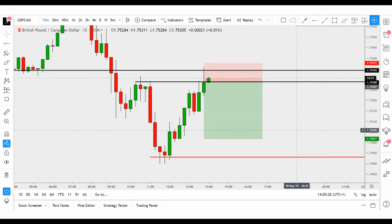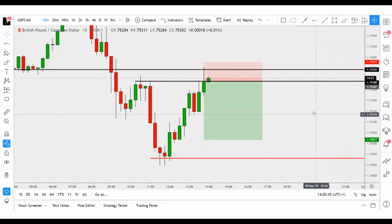I've drawn a second black line. This is an indication of a resistance/support level in the market. So if price starts to push up here, starts to show signs of rejection, then I'll look to set a sell stop in this market back to the downside.